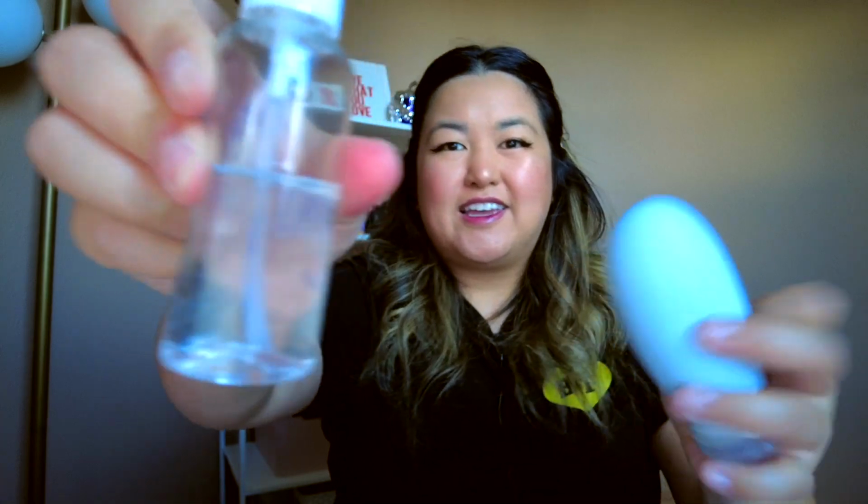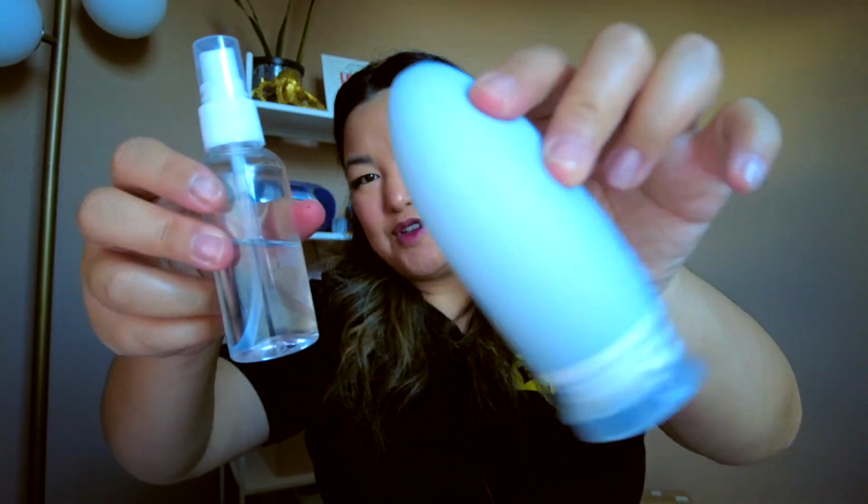I like these way better than the plastic bottles because like I said, you can squeeze out the product more easily. This is not one that you have to squeeze, but in comparison to this, where it doesn't really bend, you can really squeeze this out.